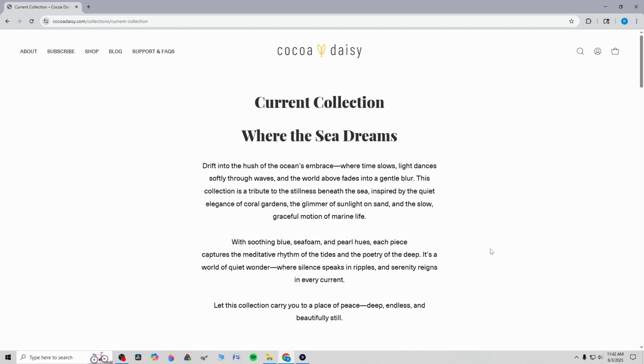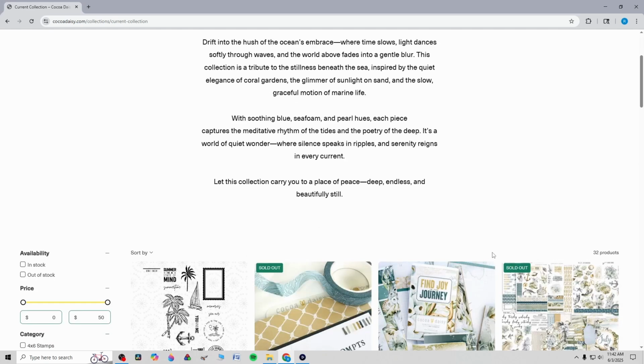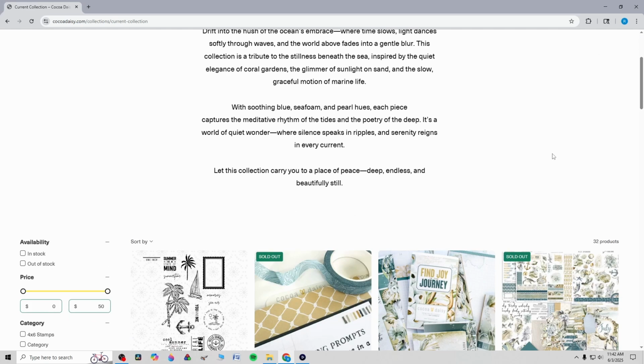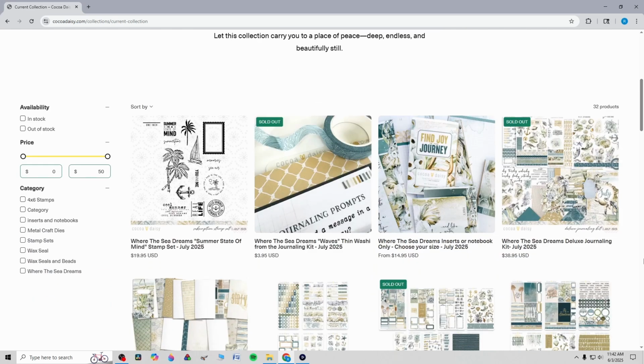Oh, I should really check. I wonder if this is the same thing that's on the card that comes with the collection. I'm going to try and remember to check. I'll bet it is. So beautiful. And she gives you the feel for the collection. So this is July's collection.